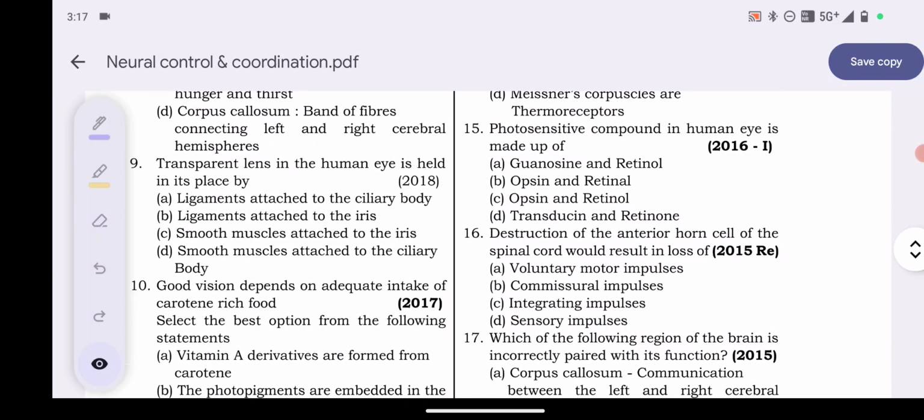15. The photosensitive compound in the human eye is made up of: guanosine and retinol, opsin and retinol, opsin and retinol, transducin and retinone. So what will be the answer? 15. Option B, opsin and retinol.